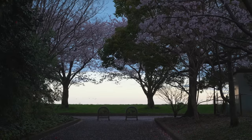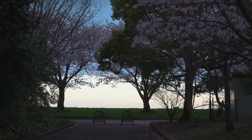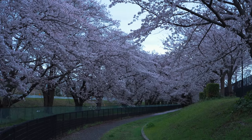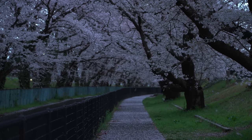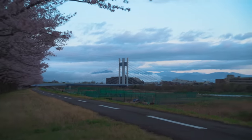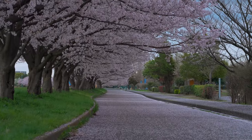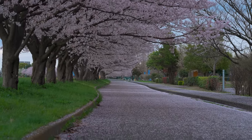Oh man, I love these early morning walks out here. It finally stopped raining, so I wanted to get out here and walk under all the sakura while it's still here. And boy, is it nice. Look at it just falling, snowing like sakura. When you see the sakura starting to snow, you know that your chance to see it is almost gone.